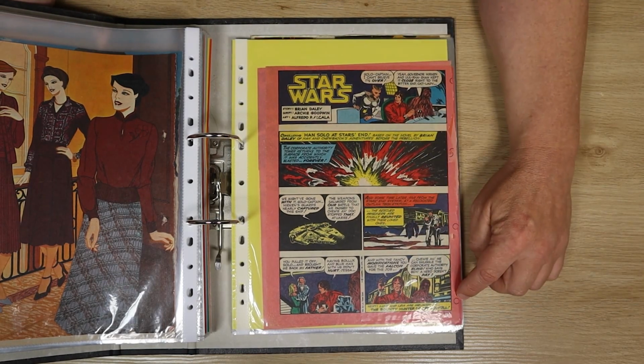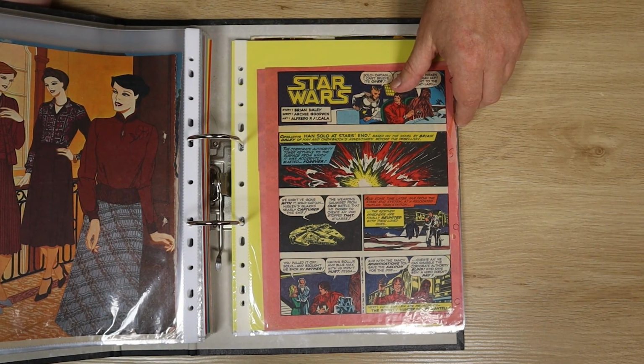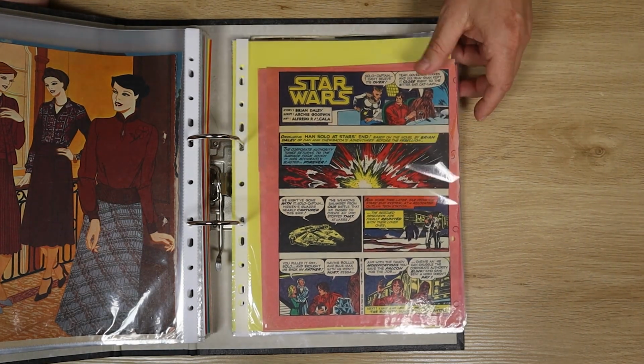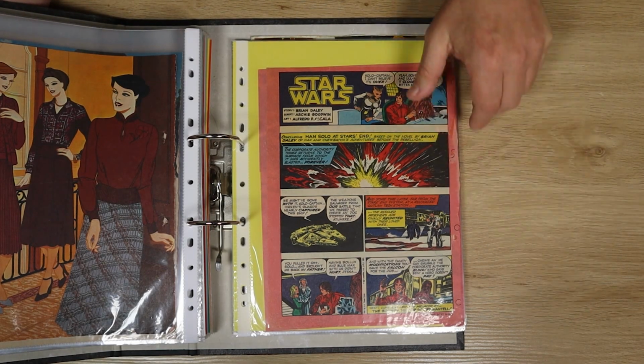Alright, this is an example where the concluding page of the comic teases what's coming up next, the Bounty Hunter of Ord Mantell. Another really key, exciting story arc, because Ord Mantell, the Bounty Hunter on Ord Mantell, is an encounter that is referenced in The Empire Strikes Back.